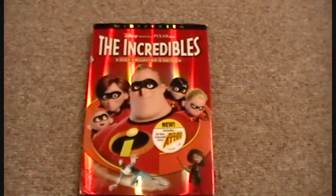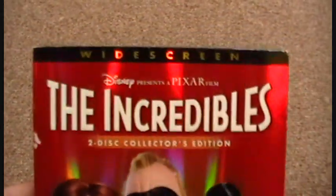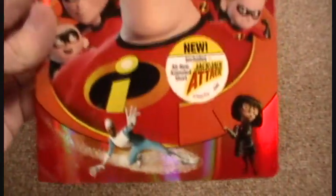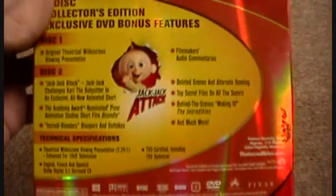This is an excellent film, like all Pixar films. And this is the widescreen DVD. It wasn't like Finding Nemo, where both the widescreen and the full screen versions were available on both discs. And of course, like any great Pixar DVD, it's loaded with special features and all that. And an exclusive short, Jack Jack Attack.